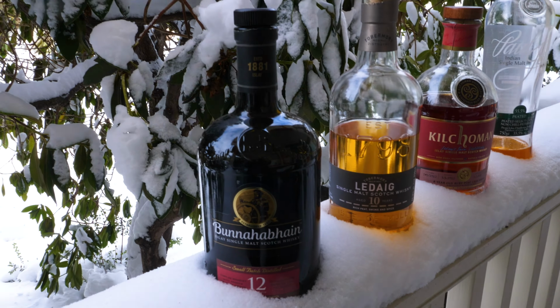Howdy folks. Smoky Scotch is a very popular category of Scotch. It's very boldly flavored, kind of a love it or hate it type of situation, but I've got 5 different bottles here that if you like Smoky Scotch, you may not have heard of these and you might really like them, so I'm going to tell you all about them. Let's go.